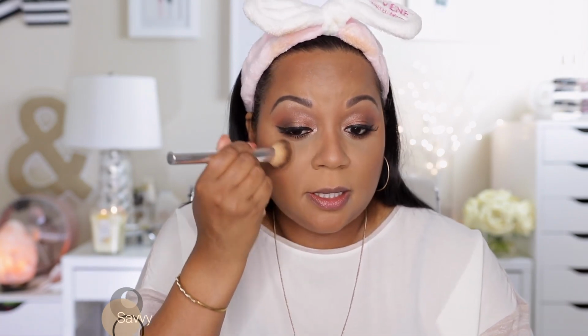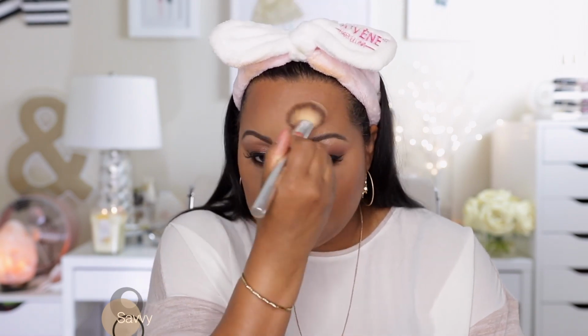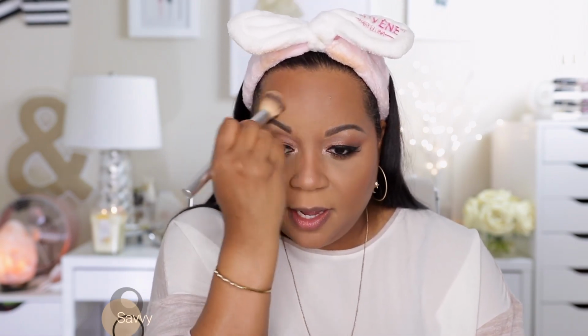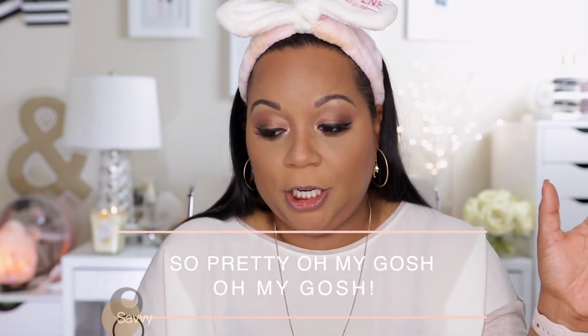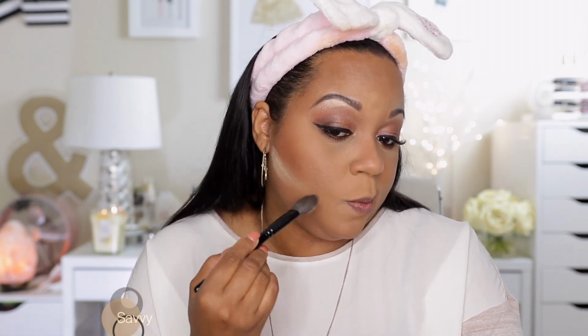And we're going to just buff out any harsh lines. But I do want to, I think I want to, so pretty. Oh my gosh. Got a little excited there. Take my honey powder here and just carve out.